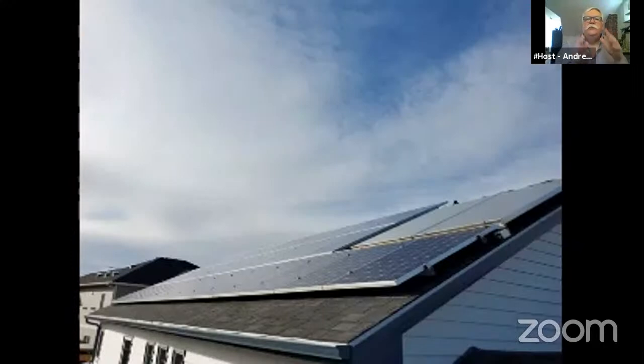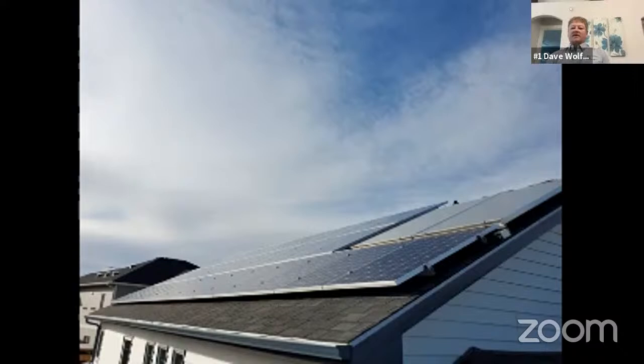So this roof line that we're looking at now, this is south facing? That is correct. So the front of your home faces east. East, correct. Okay, interesting.